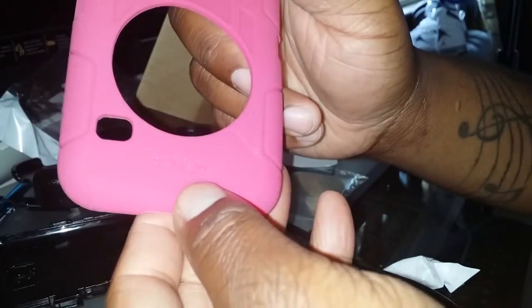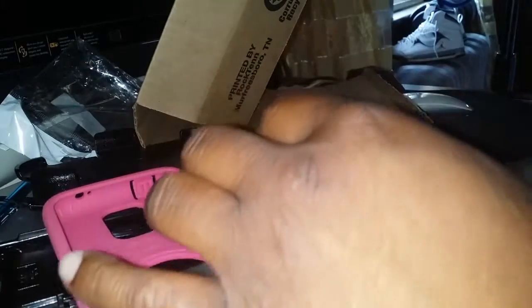It does the same thing, it just don't have a name on it. It's just a different name. Same result though, man. Same result. See this one right here? It don't even have a logo name on it. But like I said, I don't really care. This is gonna do the same thing that I needed it to do.